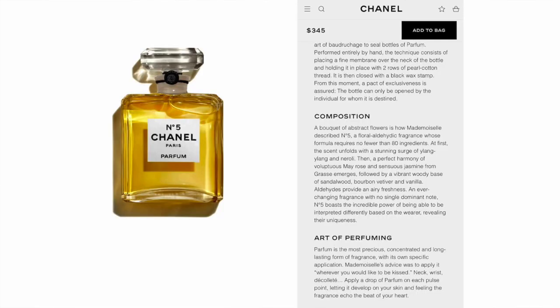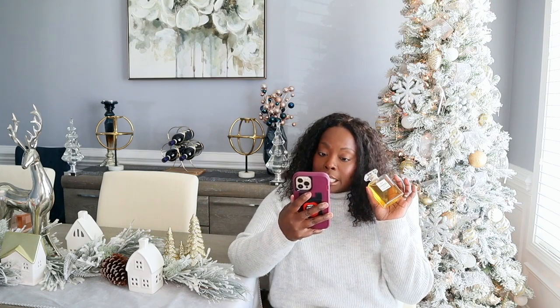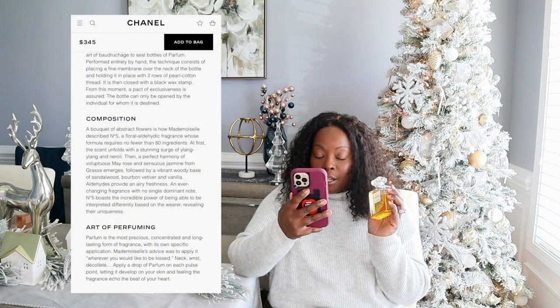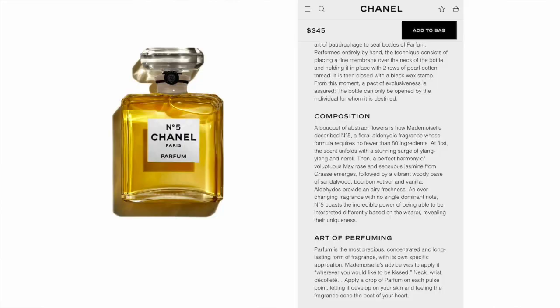But Chanel No. 5 perfume. This retails for, what size bottle is this? For 3.4 ounce, $345 on Chanel.com. Now, according to Chanel, this bouquet of abstract flowers is how Mademoiselle describes Chanel No. 5. A floral fragrance. I'm trying to find the notes now. Then a perfect harmony of voluptuous May Rose, sensuous jasmine, followed by a vibrant woody base of sandalwood, bourbon, and vanilla.